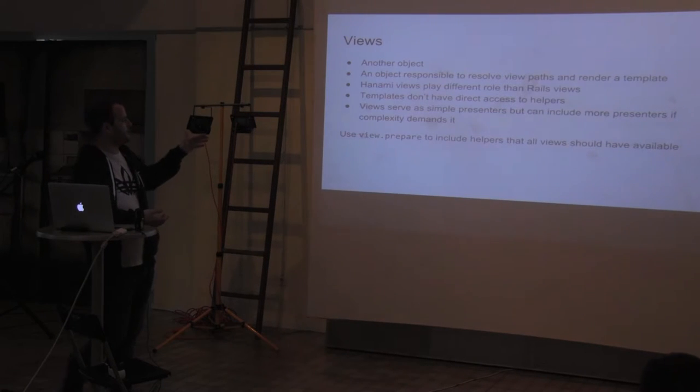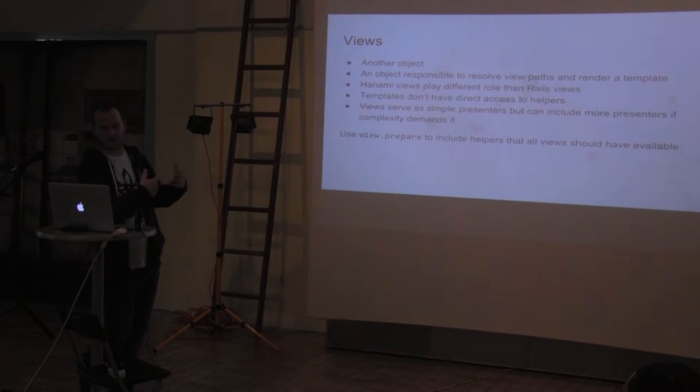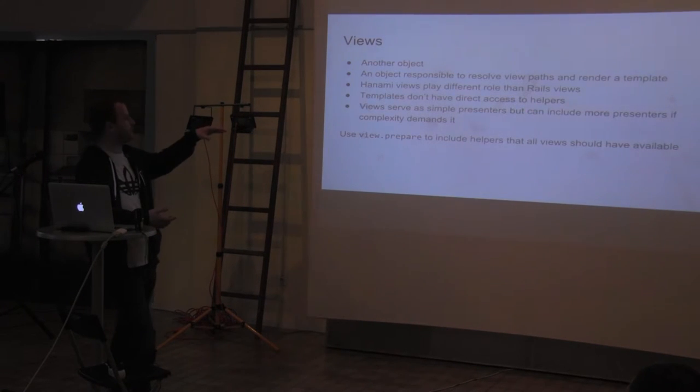So in Hanami views, they're used kind of as decorators. You define all the things that you want to use in your templates, and this again forces you to write all sorts of methods, because the templates don't have access to helpers like format number or any of these kinds of things. It forces you to put this code inside views, which makes your code more intention revealing. Templates don't have direct access to helpers.